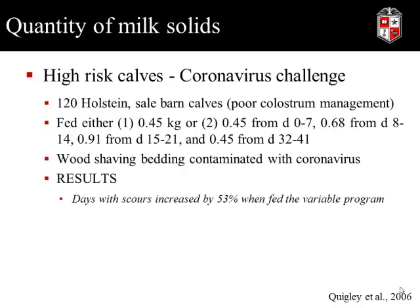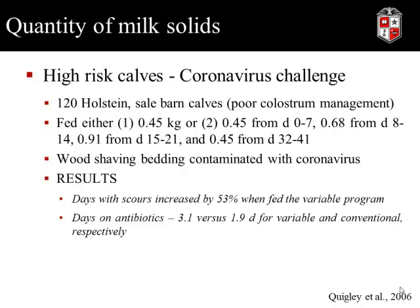Results were that the days with scours increased by 53% when fed the variable program, and days on antibiotics were 3.1 versus 1.9 for the variable and conventional respectively. So in this study, the calves fed the variable higher plane of nutrition had an increased susceptibility to that coronavirus challenge.